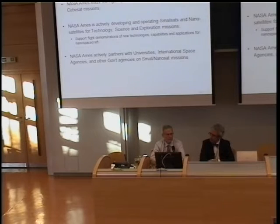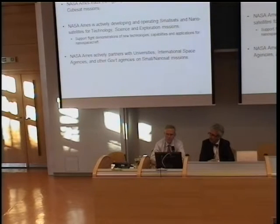That is not going to be an easy mission to accomplish for several reasons, one of which is going to be the radiation environment that we will face. And so there are some interesting things that we will have to investigate over the coming years as far as improving the capability of nanosats that could be used as secondaries or payloads on larger spacecraft. And I want to emphasize the last bullet on here, we do like to actively partner with universities, international space agencies, and other government agencies on small and nanosat missions. And I'll end there and see if you have any questions.